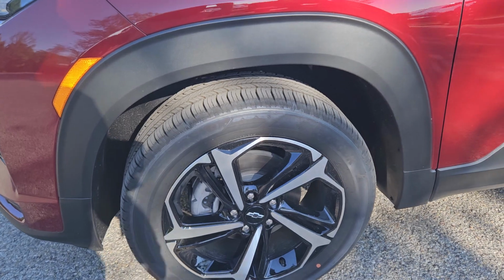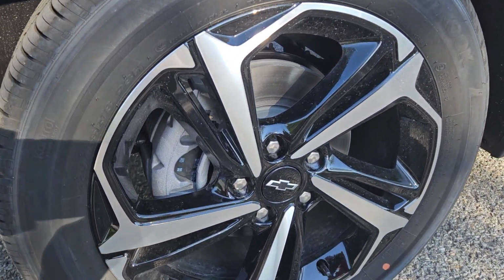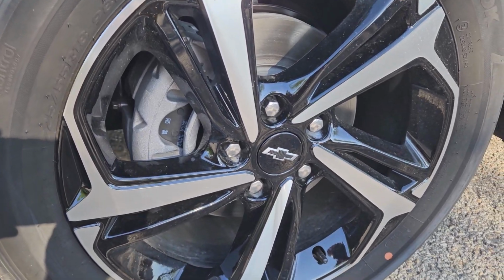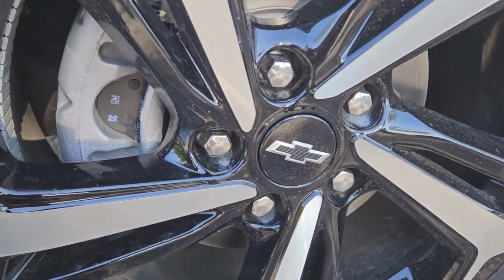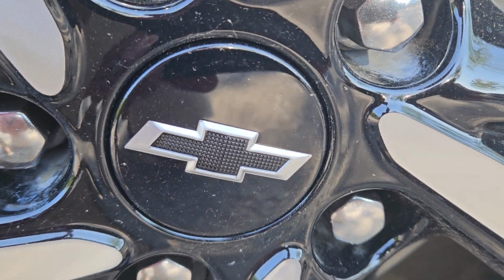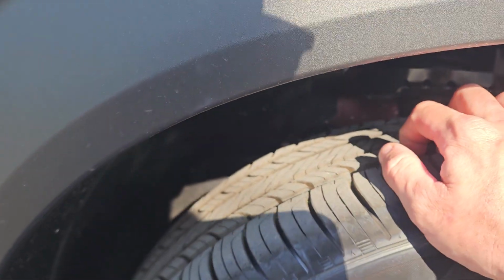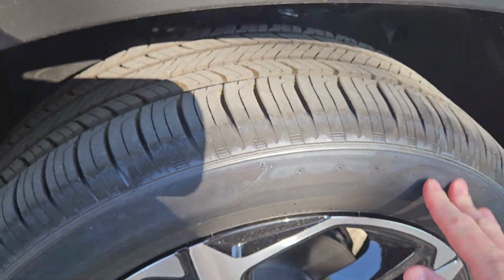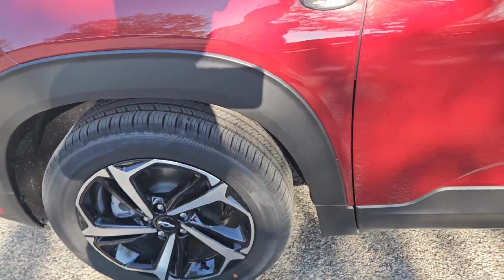Getting a close-up again with the 18-inch rims. These are high gloss blacked out machined rims. Those give it a nice sporty look as well. And again, continuing with that blacked out bow tie with the Chevy logo. These are all season tires as well. Great shape. Those are gonna make sure you get where you need to go.